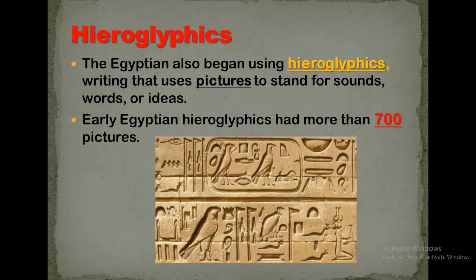So what is hieroglyphics? Hieroglyphics is a writing that uses pictures to stand for sounds, words, or ideas. The early Egyptian hieroglyphics had more than 700 pictures. Some pictures stand for sounds, like a, ba, ka, and some pictures stand for words like bird, animal, cow, and so on.